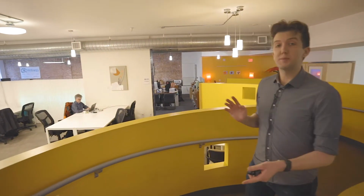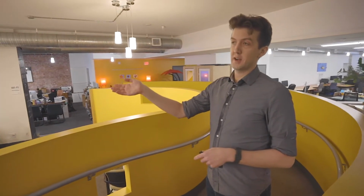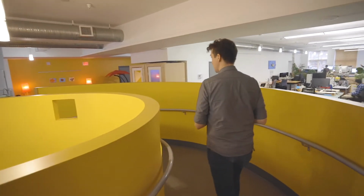So we offer two types of co-working here at the HiVE, one of which is hot desking, and this is our hot desking area here. These people buy a block of hours and they chip away at that over the month. They have access from 9 to 5, but unfortunately no storage, so they usually just work out of their backpacks.